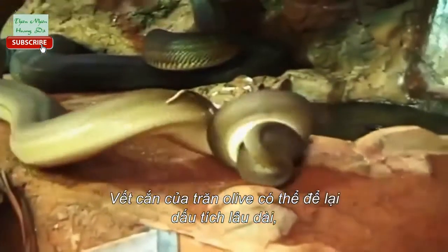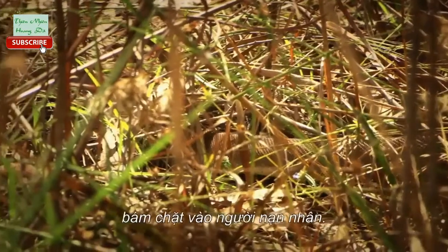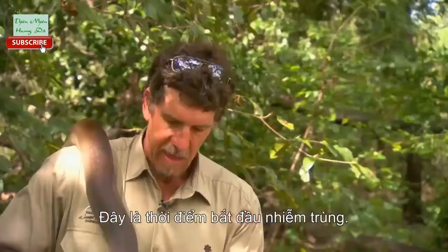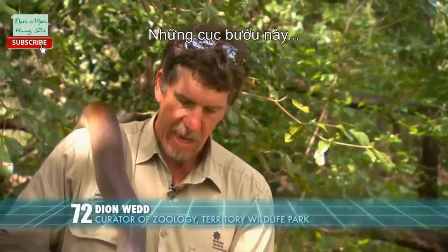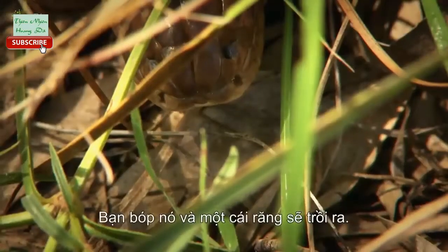The bite of an olive python can be long-lasting, with its teeth known to break off from the jaw, embedding into its victim. And this is when things get messy. That's where the infection sets in, and you just get these little lumps months later that pop up as a little pustule, and you squeeze it out and a tooth will come out.